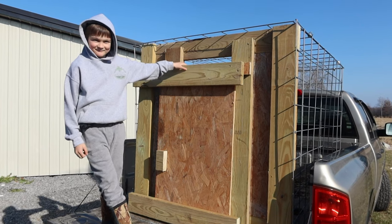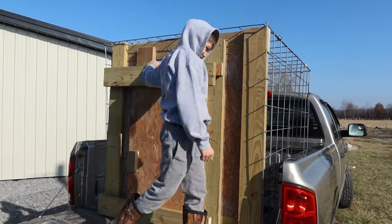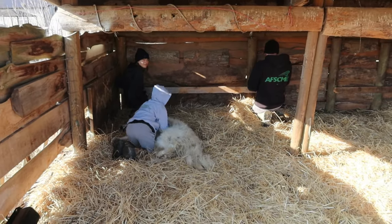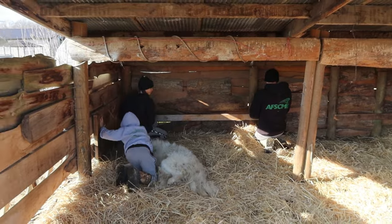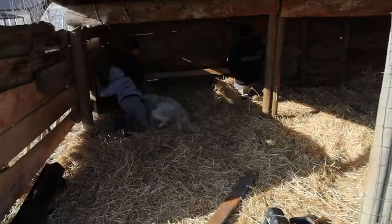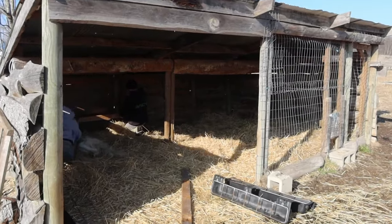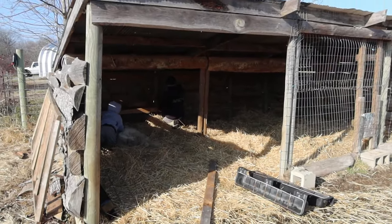Ready? Okay, right now they're going to screw this board up in our shed so we can put our little feed troughs in here. This is the shed we're going to get them all into, so then we can get them from there into the back of the truck.